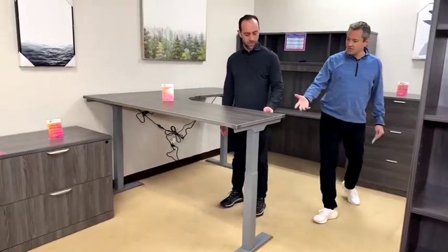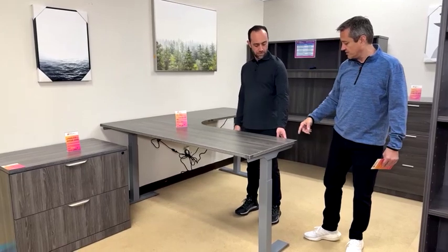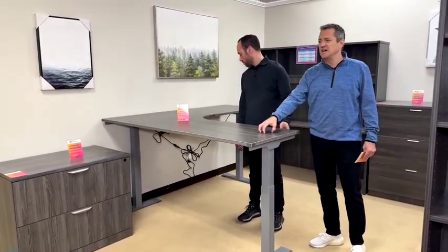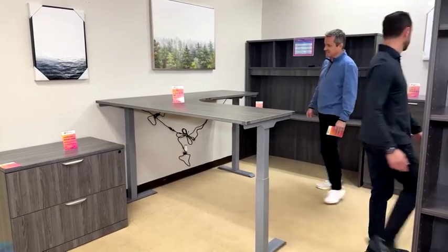So, what's great about this, of course, is it's got a 2-year warranty, okay? We'll take it to your office and put it together for you. We can give you an additional estimate for delivery, setup, everything, even if you're in Dallas or Waco or Austin or the Valley. Or Waxahachie. We go to Waxahachie.